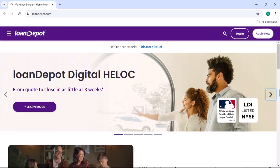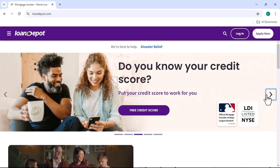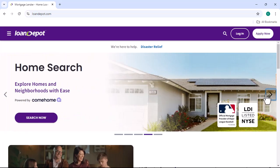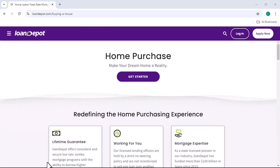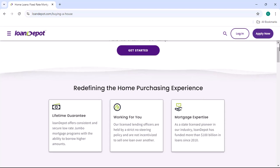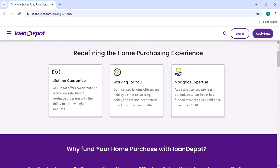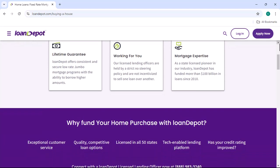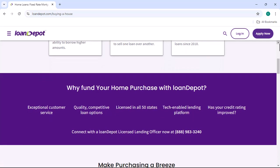Let's start with mortgages, since these tend to be the most complex. loanDepot advertises a streamlined digital mortgage experience, which can potentially speed up the process. However, even with digital tools, certain steps are unavoidable. You'll still need to provide documentation like pay stubs, tax returns, and bank statements. An appraisal of the property you're buying will also be necessary. Generally, you can expect the mortgage approval process with loanDepot to take anywhere from a few weeks to a couple of months. This is fairly standard in the mortgage industry.